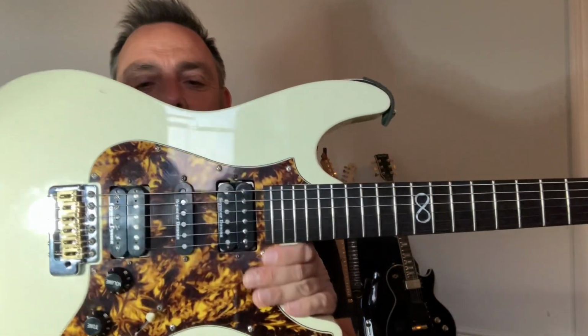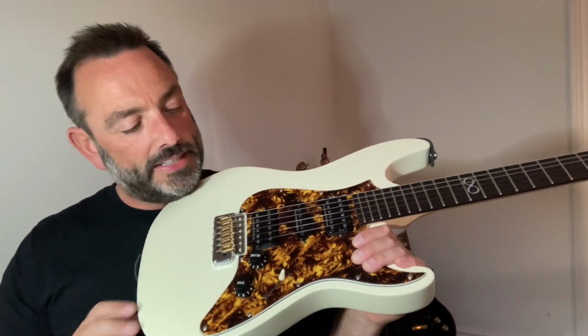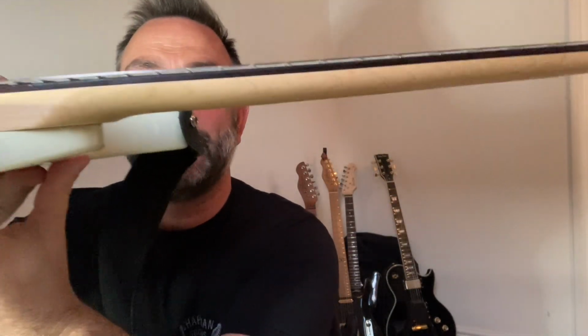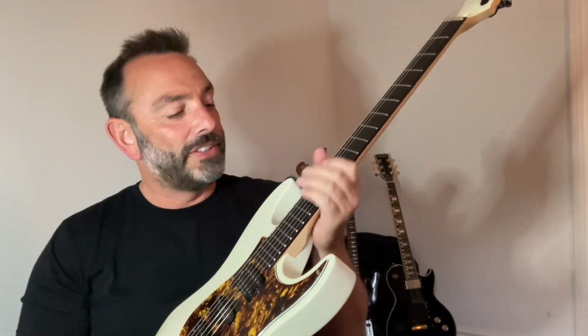Now this I'm really excited about. When I got this Cap10, it didn't work. The ground wasn't wired in, and it was a mess, and it needed restringing, and it needed some love. And the action on this, because I've asked them to hardtail this one, is even lower still. I mean, you just barely have to touch it.